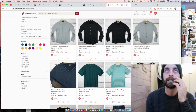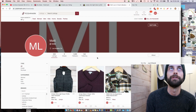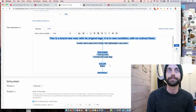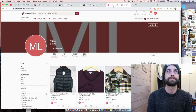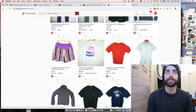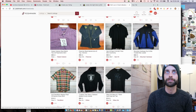And look, even if eBay is intimidating to you as a new seller, because it is the hardest platform to list clothing on for sure, if you don't want to do eBay, then do Poshmark. Poshmark was built for the neophyte seller and the casual seller, the closet seller. So this is totally legit. There are people that make their full-time living just doing Poshmark.